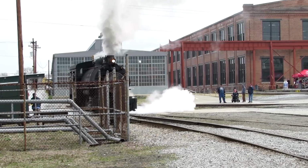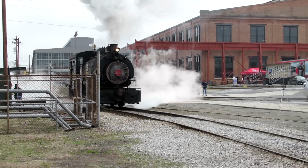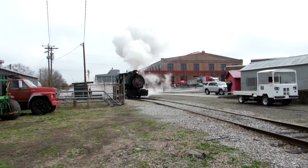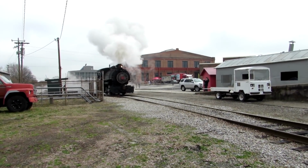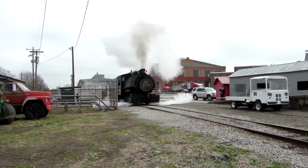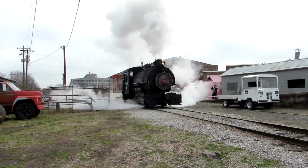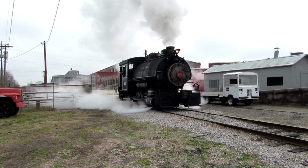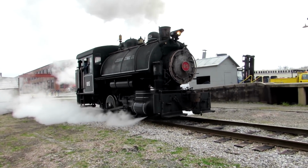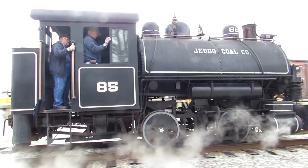Now it was the next guy's turn, and he opens the throttle a little hard to begin with. It's a touchy little thing, but it's pretty cool. I hope you enjoyed this. If you ever want to do it, it's roughly $200 for 30 minutes. And it's fun. It's a little tiny engine, but it's still fun.